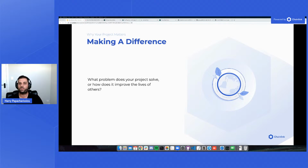So what's the point of your submission? What problem does it solve? Or how does it make life better for others? Does it address any current social or economical issues? Does it create economic fairness, transparency, and efficiency? How useful would your project be in the real world?